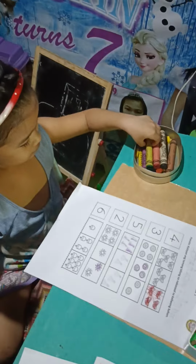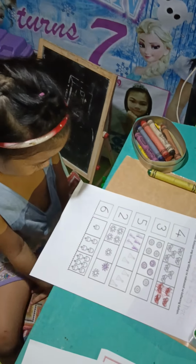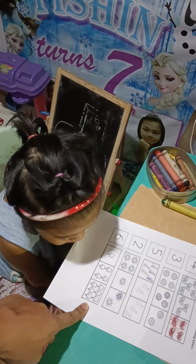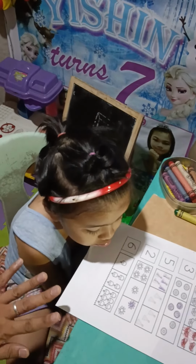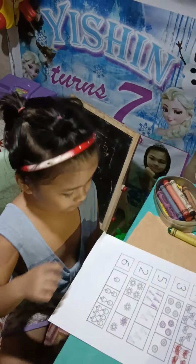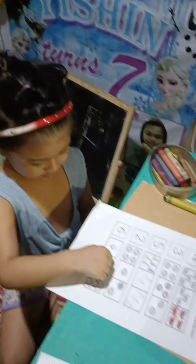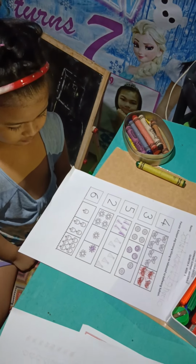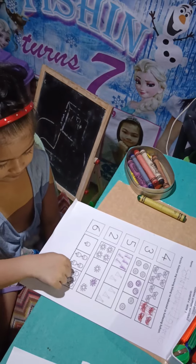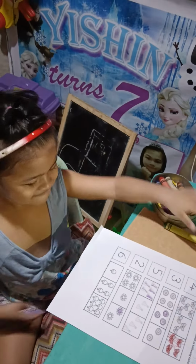Okay, Audrey, on the next box, what number do you see? What number is that? Six. So can you tell what pictures you see on that column? Ice cream or ice drop. Which column has number six or six ice drops? Can you tell? One. Is that the box we're looking for? How about the next box? 1, 2, 3, 4. Is that? How about the third box? 1, 2, 3, 4. Is that the box we're looking for? Okay, so you may color now the ice drops or the ice cream.